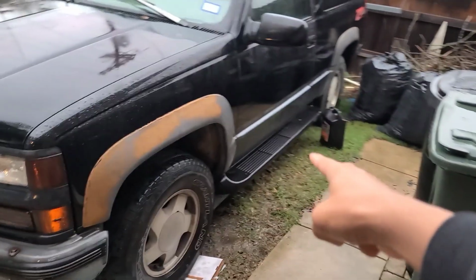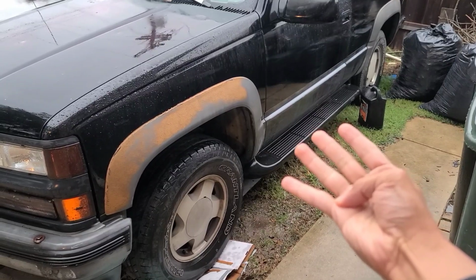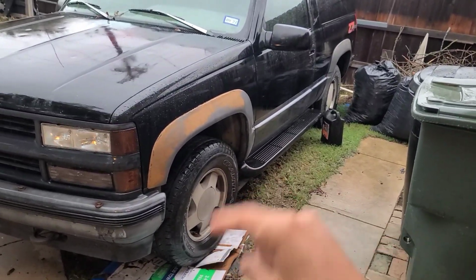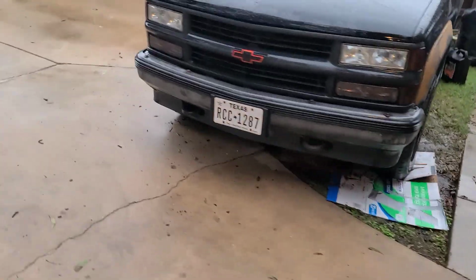Oh my god, dumps right there where my finger is. 4 right there, each side. Oh my god. On like 15s. No, these are 16s. 16 or 17 inches, 10-inch wides all the way around.